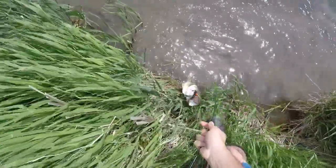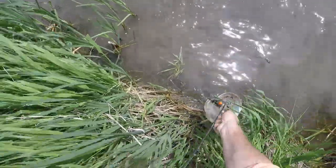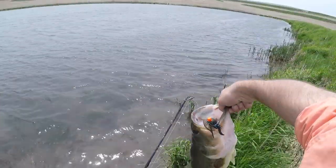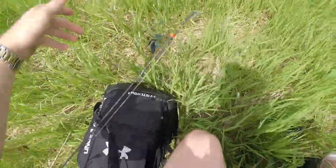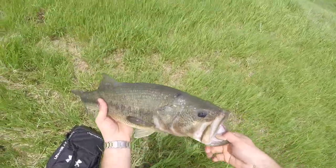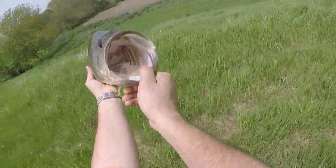This is the biggest bass I've ever seen. Holy smokes. Guys, come over here. Look at that thing. Okay, got the hook out. Oh my gosh, that thing is a monster. Look at the mouth on that thing.